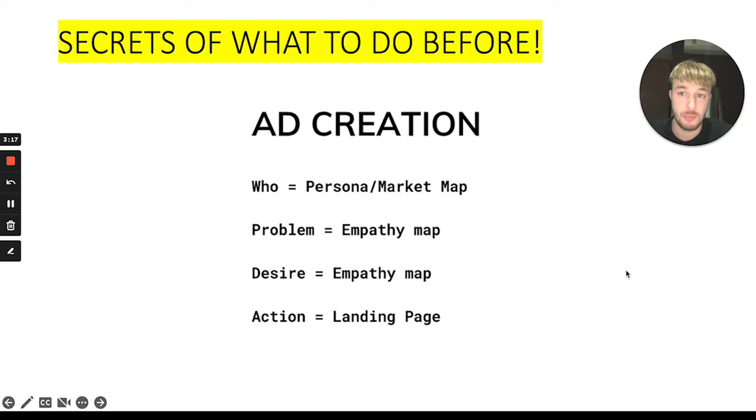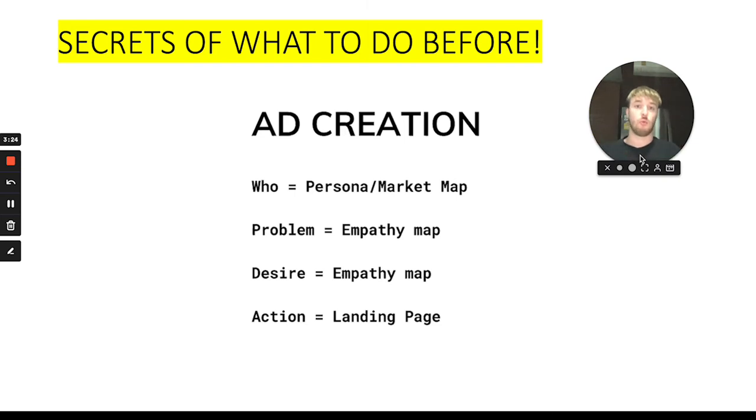And then the most important thing is the secrets of what to do before you set up any ad campaign. What to do previously, and this is ad creation. The first thing is who. You need to have a persona and market map. I'm sharing this with my students and clients all the time. I'm giving them an empathy map. It's really important to have the empathy map so you can understand your audience better. You can understand who you're promoting or marketing to and what kind of message you're going to put in front of them. Another thing is the problem; we need the empathy map for that. Then we have desire, also from the empathy map, and action, which is your website, your landing page, your blog. This is how you make money online with Google and how you create the right ad.